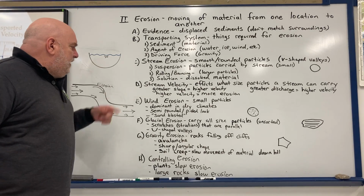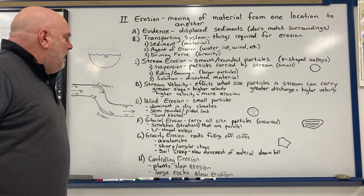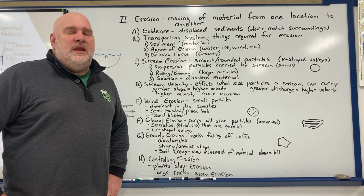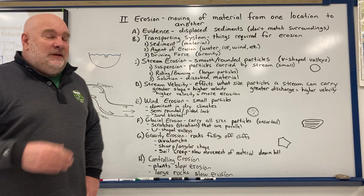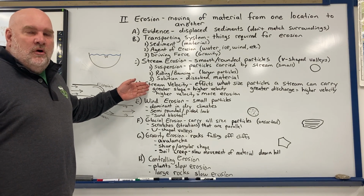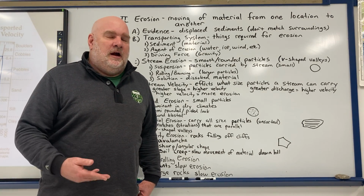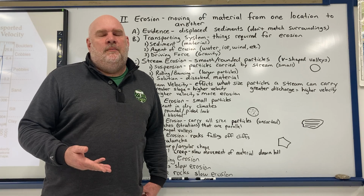Okay, next up, wind erosion. Now, wind doesn't have as much force behind it as water does, so as a result, wind cannot pick up larger particles. And in a lot of places, for example, upstate New York, we really don't notice wind erosion that much. That doesn't mean it doesn't happen, we just don't notice it that much, and the reason is we live in a humid climate that has lots of water, and moving water does a much better job of eroding than moving air, because it has more force behind it. So most of the features of erosion that we see are the results of moving water, not moving air. So any place that gets a fair amount of rain, you're probably going to find that to be the case.